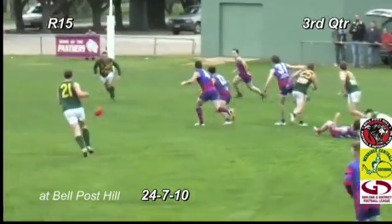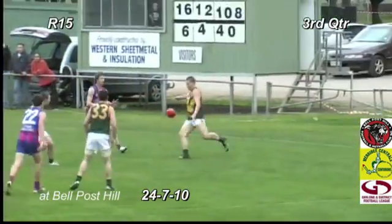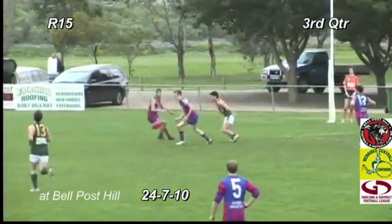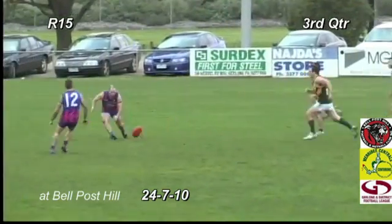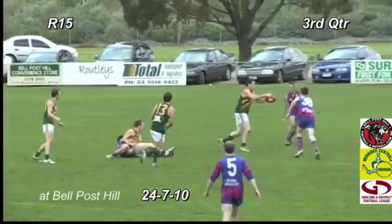Players all over the footy. No one can get clean hands on it. Kitchen finally does. Gets it to DeLuca. DeLuca to Burke. Burke to the goal square. Babilaro has to go up. Can't get it down. Gets it to Symes. Symes now handballs it to Holzfind. Holzfind couldn't find his teammate. Bad one.